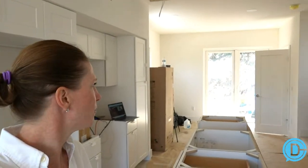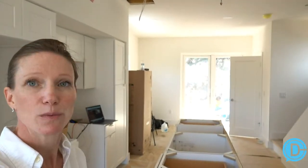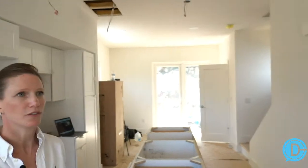And then off of the back will be a lovely patio. This will be a nice walkout. So really great indoor-outdoor living space in a very tight location. But that's all about that healthy living, right? Really being able to live in your home the way that you want to. Yeah, for sure. And again, this was affordable.